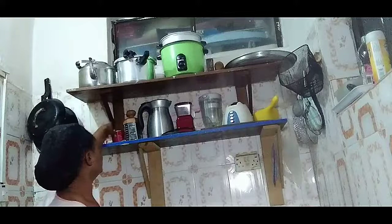I have my, what do they call this? Yeah, grater. And then I use this. In every Nigerian woman's kitchen, you will see this. We use this to measure rice and beans. So I have this. And then I have my lighter and my towel and apron I use for cooking.